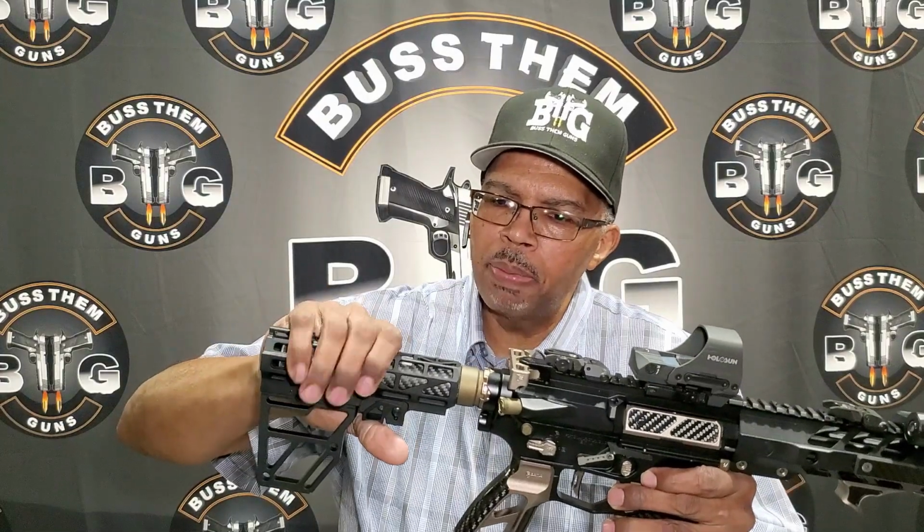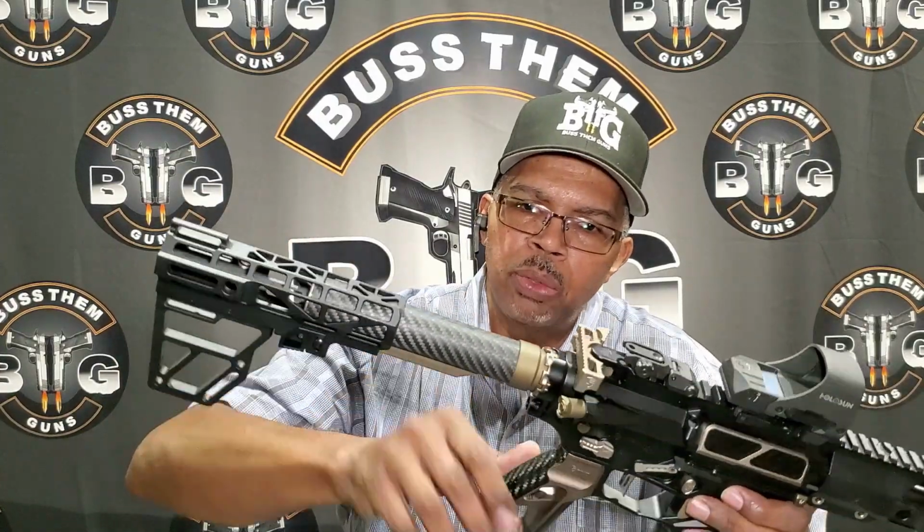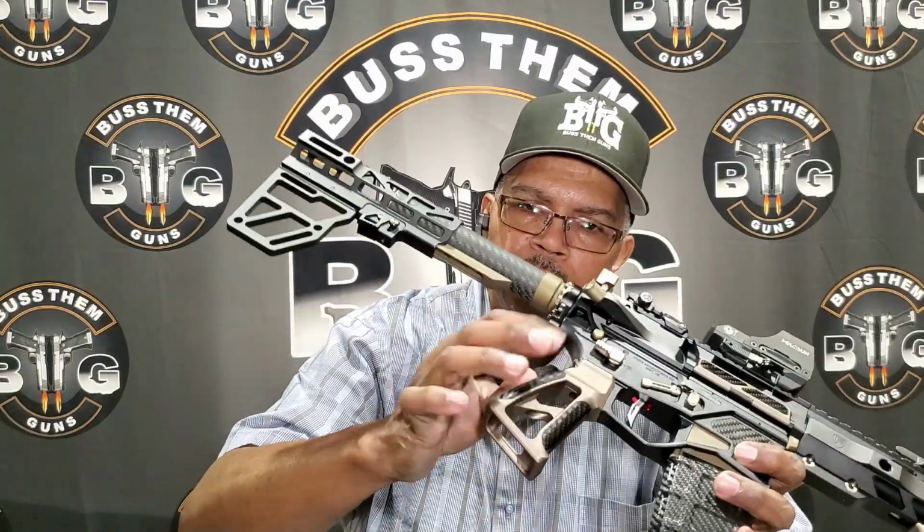But this bad boy here, to take it from the rear, we got a mixture, but the bulk is going to be Fortis Manufacturing. So starting back here, this was something I found online. I think it's MSC Group that sells these skeletonized braces. You can get them in either a stock form or a brace. This one here is in the brace form. Underneath here, we've got the carbon fiber buffer tube. That's from Timber Creek. So this is actually burnt bronze. I've got one coming in FDE that's going to be a little closer match to the FDE on here. But those bad boys are hard to get, so it's back ordered. So that's what we're working with there.